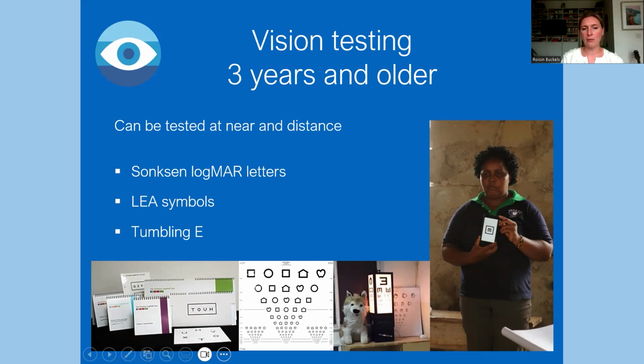This one here, the one in the middle, is the Lea symbols that is very commonly used. And this one here is the tumbling E, and it's either on a screen, in a book, or this one's being used on the phone here. All of these are appropriate tests. If you have a child that is more shy, you can still use the Ks from the previous video. So just having options depending on how engaged and how mature the child is.